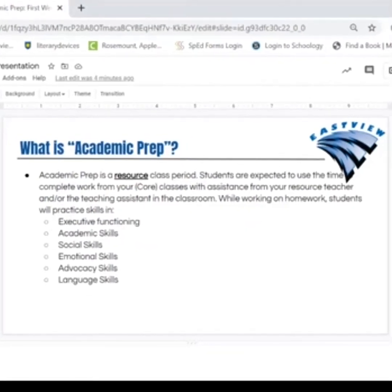During class, students are expected to work on their assignments from their core classes. While they're working on those assignments, we work on different skills. Some of those skills are executive functioning, that's being on task, organizing, planning, academic skills in reading and writing, some math, social skills, being able to communicate and work with others, emotional skills, paying attention to our mental health and well-being, advocacy skills, learning how to ask for help and support, and language skills, going along with that communication piece.